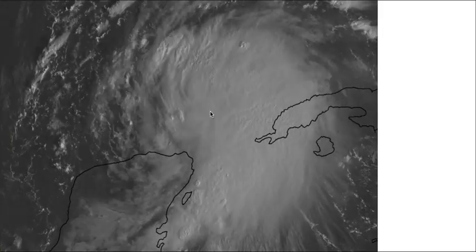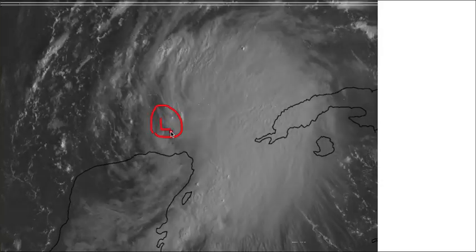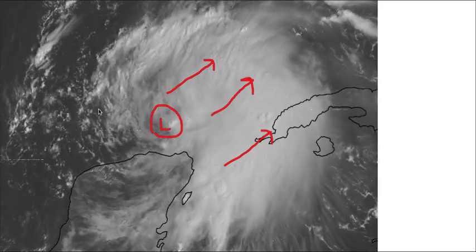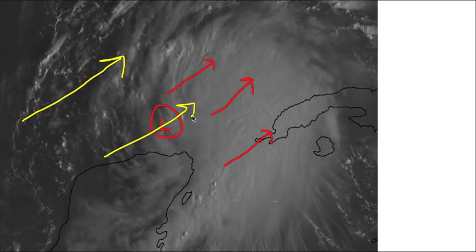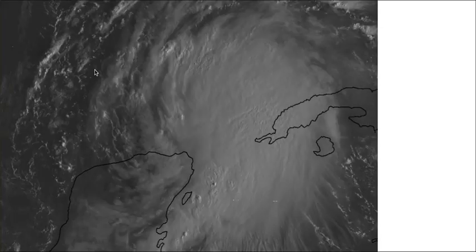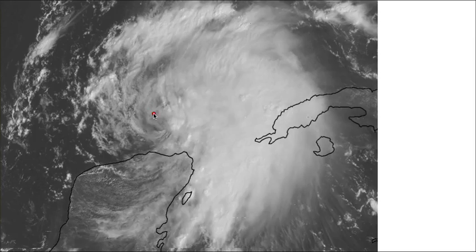But at the lower levels, if you notice, you'll see the center of circulation here, and I'll highlight it, is now becoming visible on the satellite as most of the heavy, deep thunderstorms are being pushed off in the mid-levels to the north and east of the center due to some light to moderate upper level wind shear coming out of the southwest above the system. So right now, these southwesterly upper level winds are keeping the system in check and keeping it from really strengthening. And these winds are only forecasted to get stronger as the system moves off towards the north-northwest.